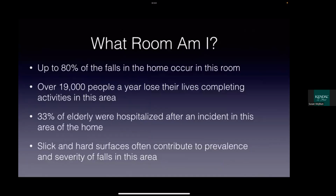All right. What room is this? Up to 80% of the falls in the home occur in this room. Over 19,000 people a year lose their lives completing activities in this area. 33% of elderly were hospitalized after an incident in this area of the home. Slick and hard surfaces often contribute to the prevalence and severity of falls in this area. All right, think about it. What are you thinking? I know the answer. All right, you ready? No surprise.